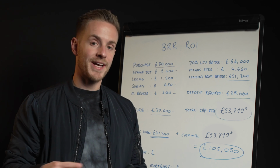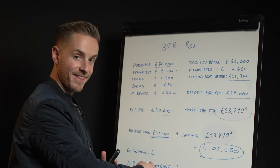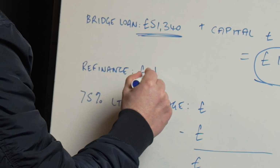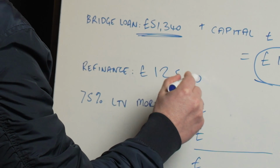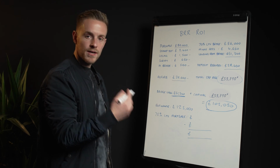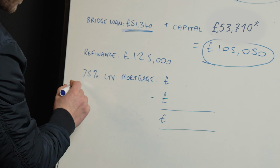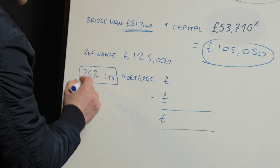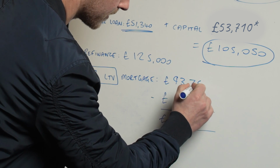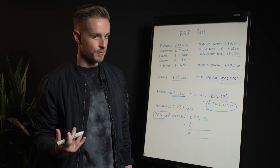project. Now, in order to work out how much money we're going to get back, we need to work out how much this property is worth and how much money we can get out from the refinance. So let's say this property is worth £125,000. Now we've done the refurbishment, we've added that value, it's now worth £125,000. We're going to get back, with a 75% loan to value mortgage, £93,750. So quite a handsome sum that we're able to pull out of that property.